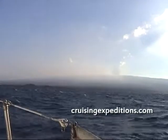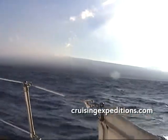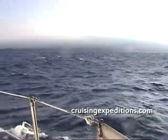Okay, this is around the corner. Still have the wind, but the seas are way, way down. It sounds like being on a lake. It's fantastic right now.